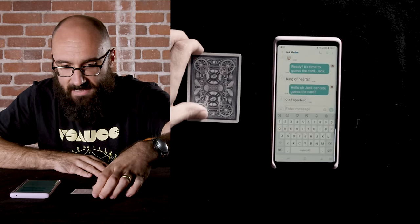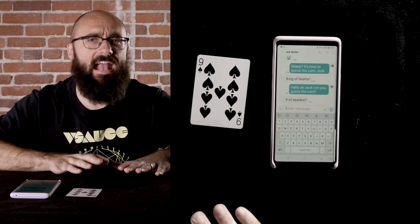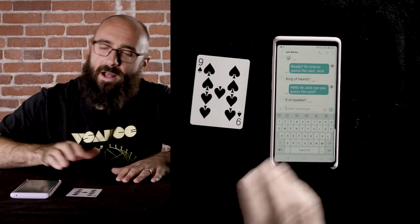Is this the nine of spades? There it is, the nine of spades. How the heck is this trick working? Well, it's time for me to let you in on a little bit of a secret. Jack knows what card has been chosen because I know what card has been chosen. And I tell Jack which card was chosen through code.